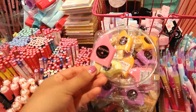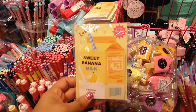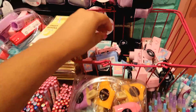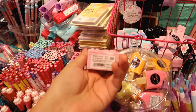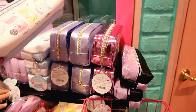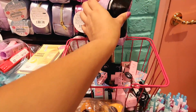These are markers. They're super, super small. They're so tiny. I like this notepad. This sweet banana milk. I also saw another notepad that was really cool. I don't know what this is. It looks like a little camera, but I'm not quite sure what it is. That's pretty cool though. And they have these cute little pencil cases. Look how cute! Oh my gosh, I can't get over it! So many different designs.